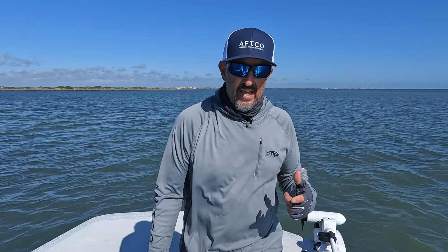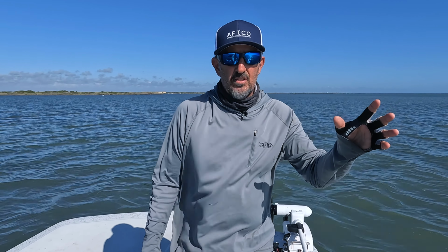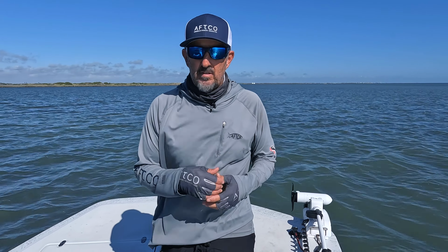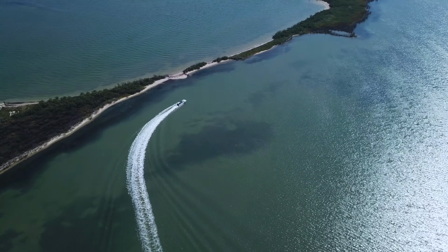The number one thing that makes this boat advantageous to the angler is its shallow water capabilities. There's other boats out there that will slice the waves, that will go across the open chop, but this boat is designed for shallow water fishing. The shallow water is where we do our work.